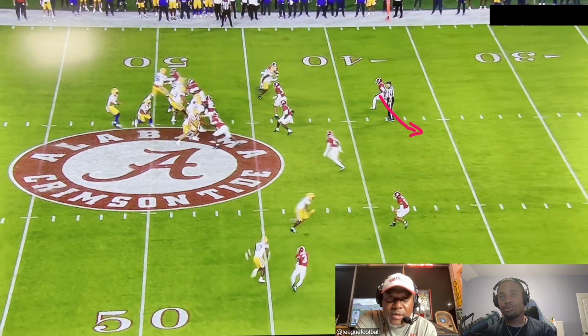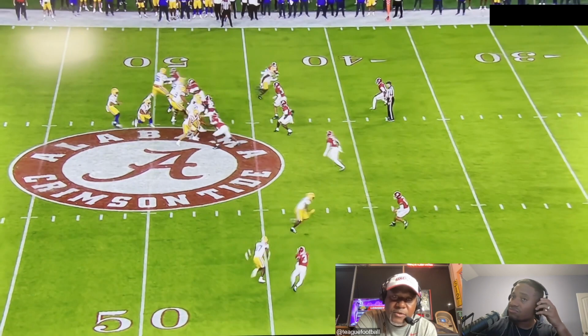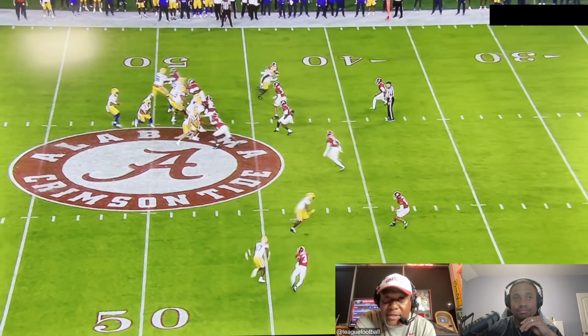But if we're late to the post, well, you just remind me of some keys on how you actually get to the middle of the field while playing run. He's turned the wrong way from the beginning. He should already be at 45 degrees towards the middle. And if he has to get back downhill, he can. But anyway, he kind of sets Malachi Moore up.